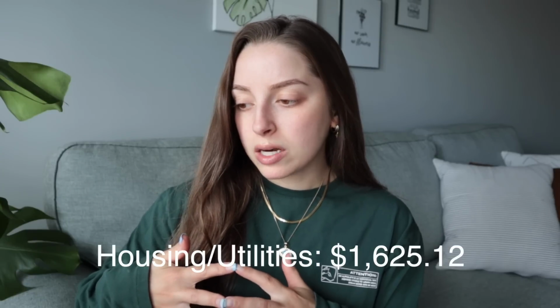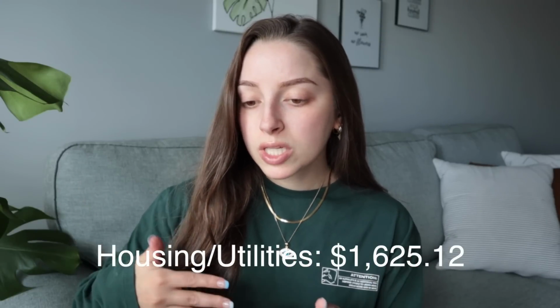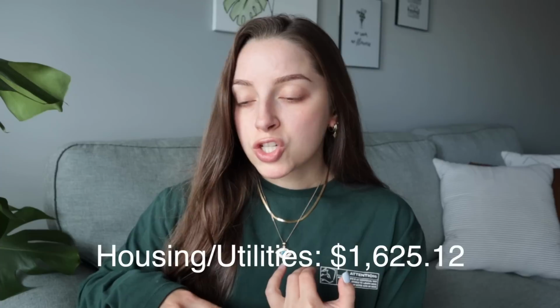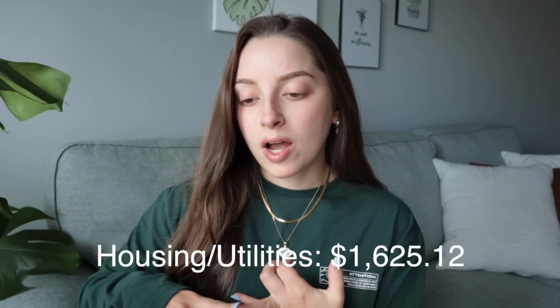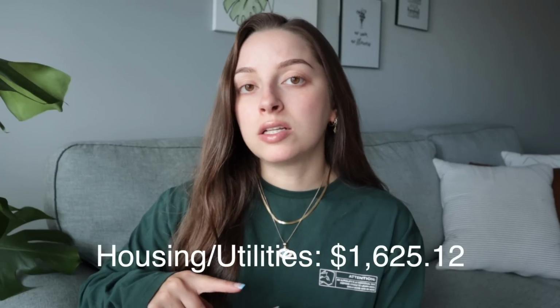That's actually not too bad in my opinion, because that also includes my utilities. This is everything. This even includes renter's insurance, Wi-Fi, electricity, water and sewage, pest fee, and trash, and then of course my rent. So not too bad. The next largest category, I'm happy to say, is my savings/debt.